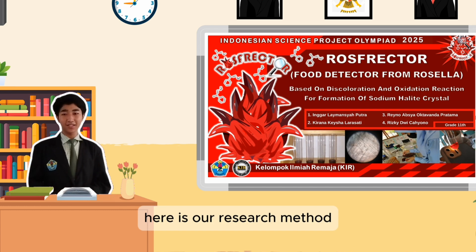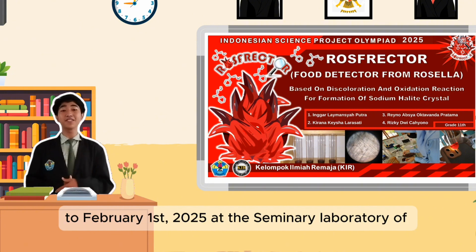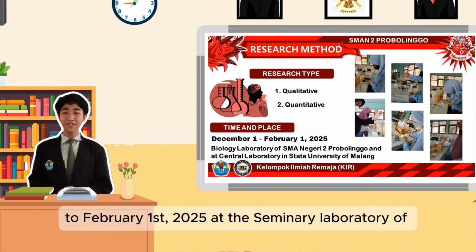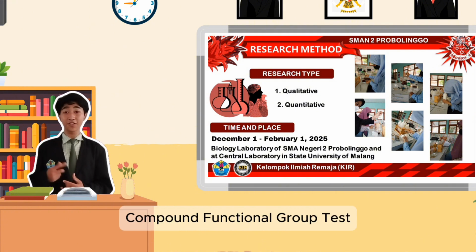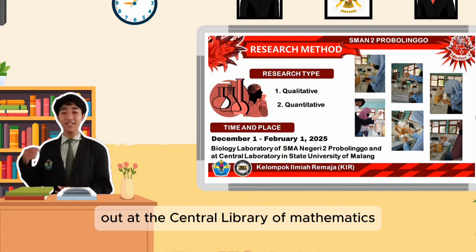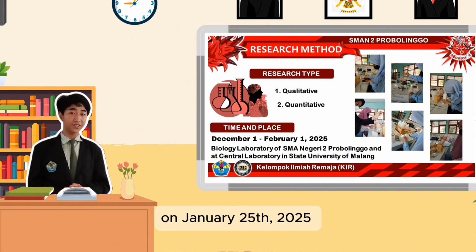Here is our research method. This research was conducted from December 1st, 2021 to February 1st, 2022 at the Chemistry Laboratory of SMA Negeri 2 Probolinggo. The FTIR test, the compound functional group test, is planned to be carried out at the Central Laboratory of Mathematics and Science Faculty in State University of Malang on January 25, 2022.